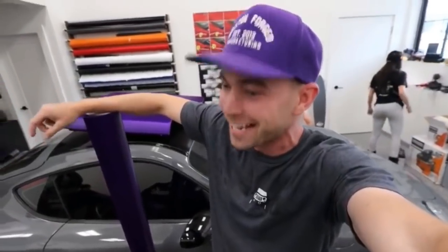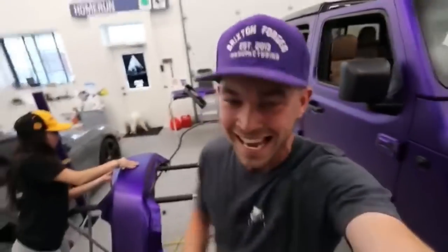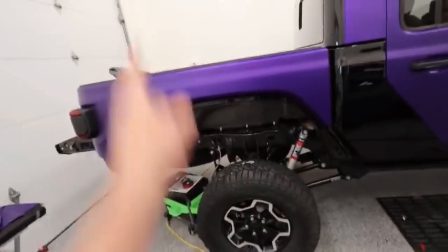Matte iced amethyst titanium. Clayton and Faith have been putting in the work. They've been working nonstop for 72 hours. Guys, check this out. Oh, it looks so good. The Aventador looked amazing in purple, but I'd reckon the Gladiator might even look better. So Clayton's getting ready to wrap the hood. Faith is over here wrapping the fender. It looks so good.